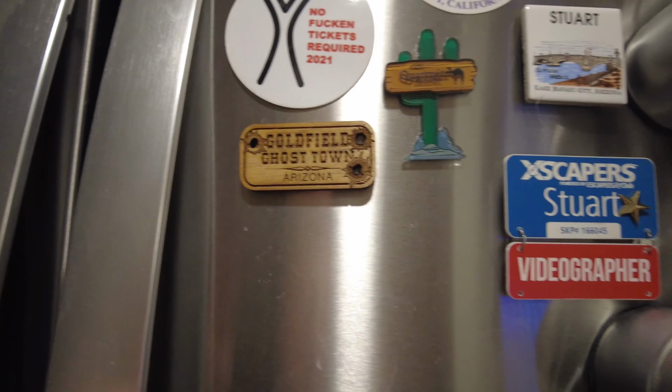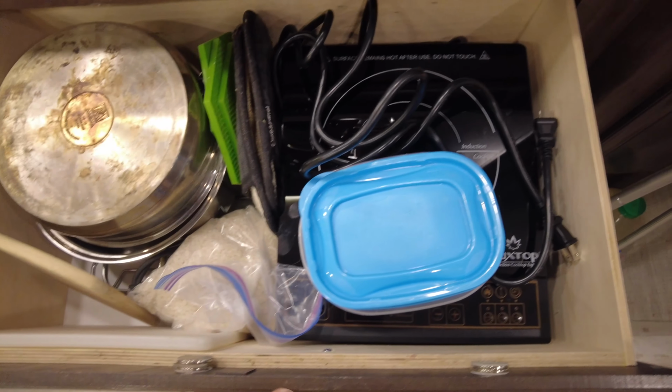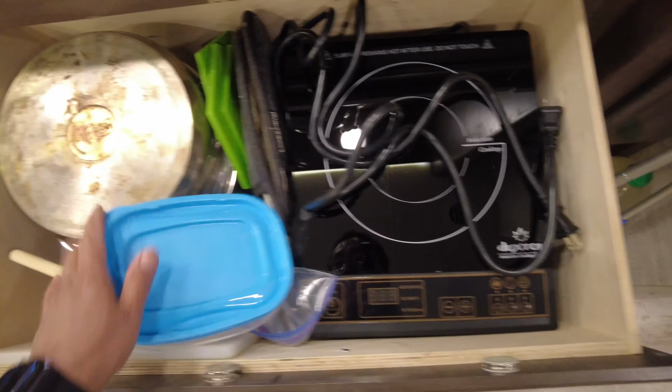There we go. You know, every time you get something new, like I got those little induction stoves, you've got to find a place to put them. When you find a place to put them, you've got to rearrange stuff, and now I'm like stuck. So what I did is I'm putting the induction stove in here. There's 2 of them, so they just stack side by side, so that way they're really easy to get to.